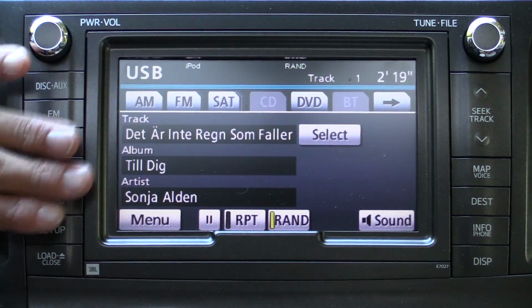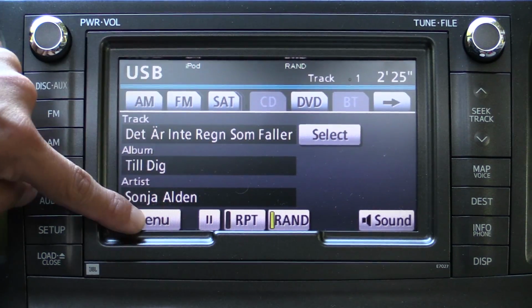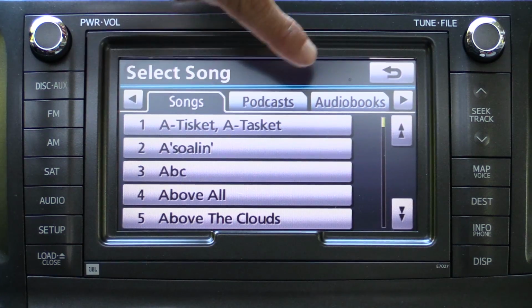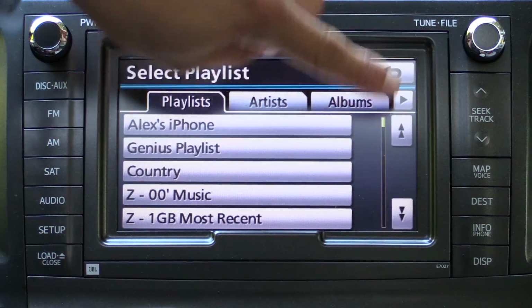The main difference between this system and the Entune system, which you'll find on the other Sienna models, is that we don't have voice commands to voice command our music library. We still have complete access to our music library using the on-screen interface. We still have songs, podcasts, audiobooks, playlists, artists, albums, etc. And you can use these to select songs right on your device.